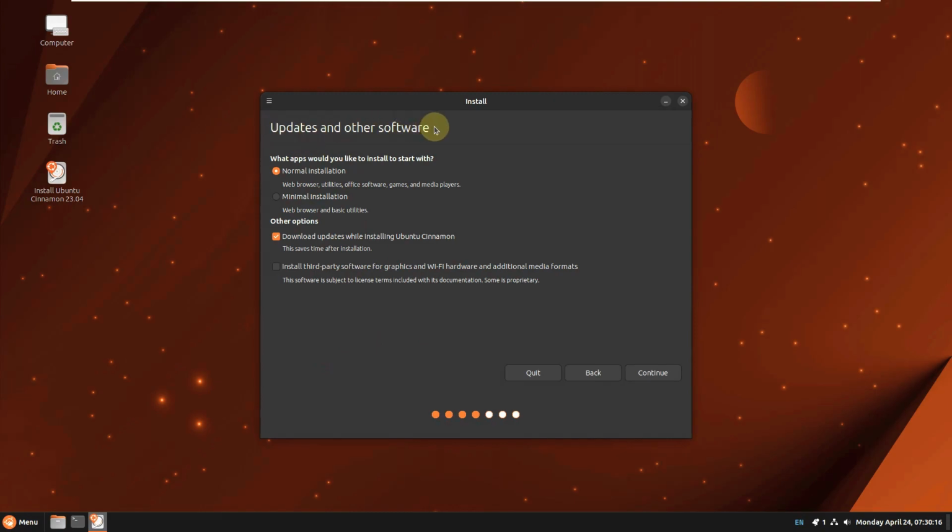So the updates and other software, we have some options. I'm going to run through it fast. On the normal installation, you get everything like a web browser, utilities, software, games and media players. This is the best option to choose. On the minimal installation, you get just a web browser and basic utilities, for example a text editor or a calculator. If you ask my opinion, I'm going to choose the normal installation, and I'm going to recommend it for everyone. After downloading a 4.5 GB file, no one goes with the minimal installation. That's basic common sense.